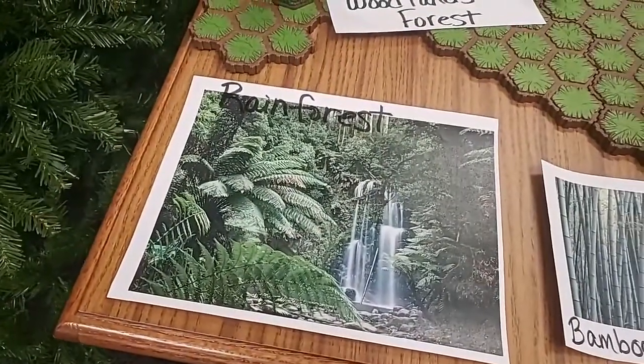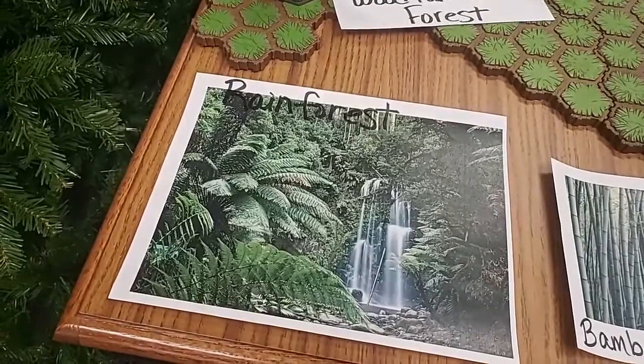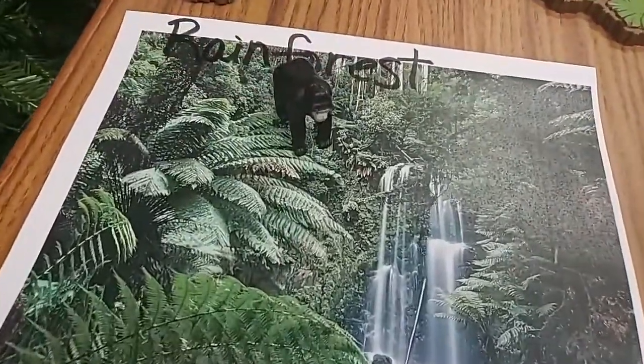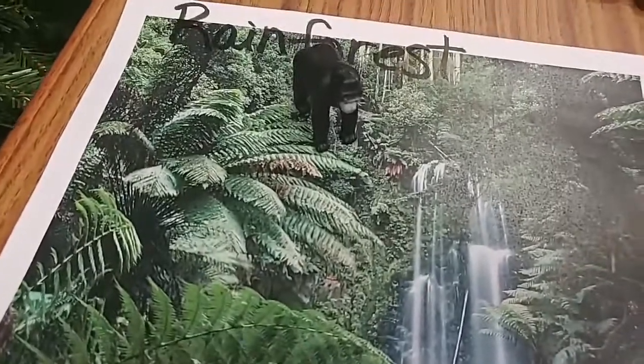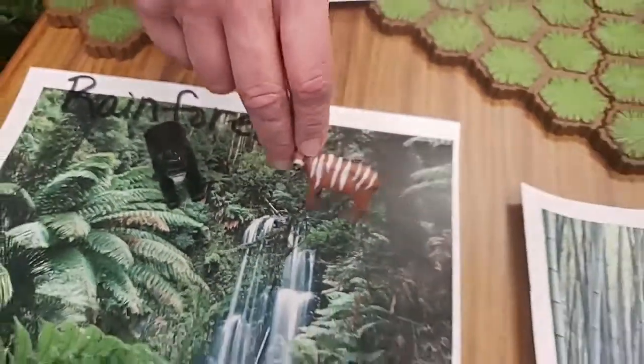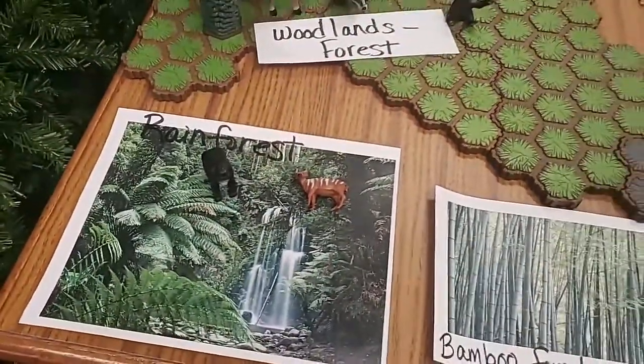And we have 2 animals that live in the rainforest. One is your gorillas, and then this is a little antelope called a bongo, and I don't think he stands. I think he's going to have to sleep. All right, so those are 2 animals that I know of that I have that live in the rainforest.